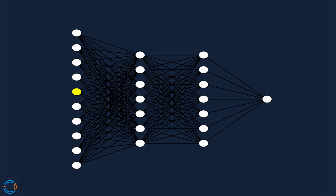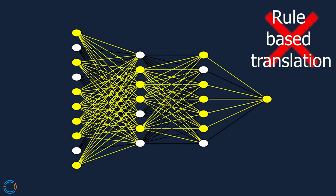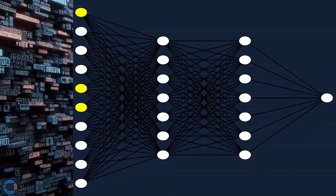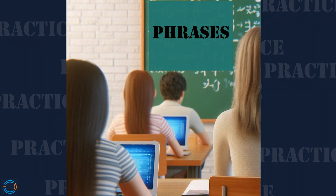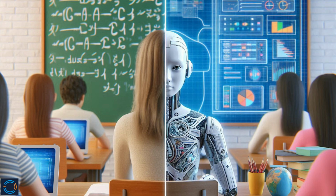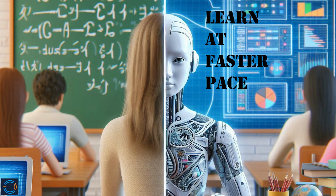The turning point came with the rise of machine learning and neural networks. Instead of hard-coding rules, AI began to learn language patterns from massive data sets, millions of texts and recordings in different languages. Think about how we, as humans, learn languages. We pick up words, phrases, and grammar over time by practicing. AI does something similar, but at a much faster pace, processing millions of examples in minutes.